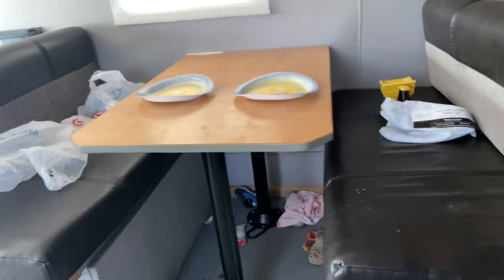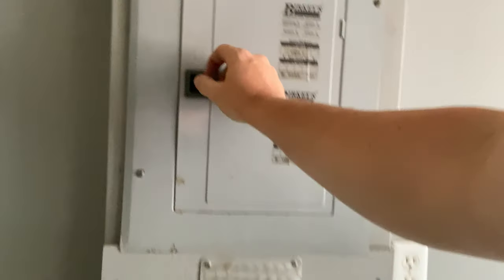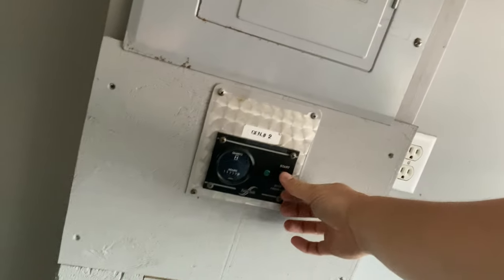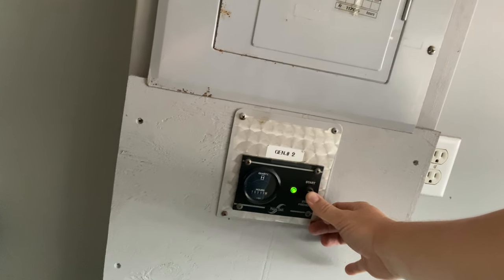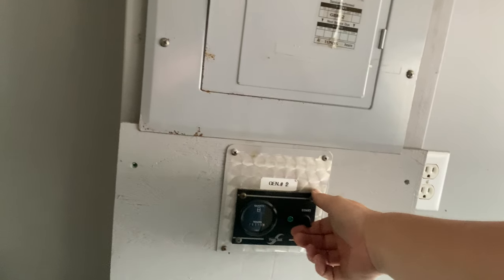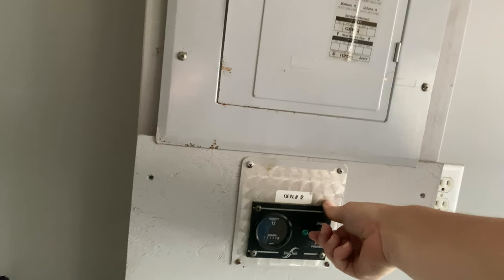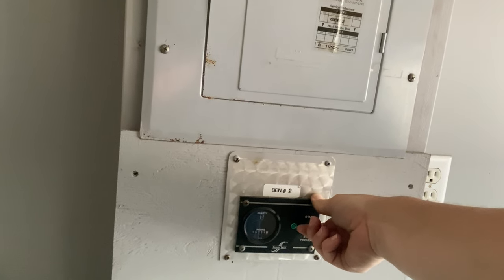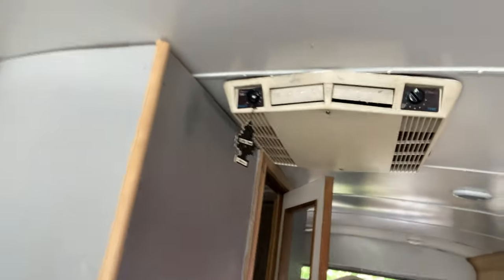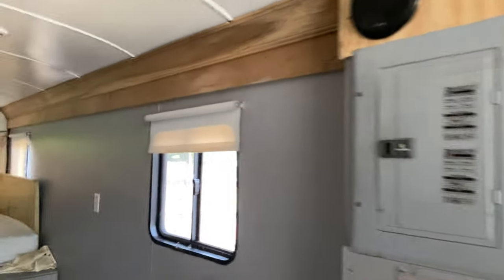So there's a little dinette. And this here's the electrical junction box, generator controller. So let's do a preheat. 1, 2, 3, 4, 5, 6, 7, 8, 9, 10. And AC vents just turned on. Forgot I didn't turn them off last time, but it's good to put a load on the generator.